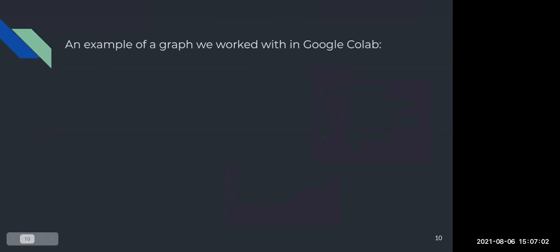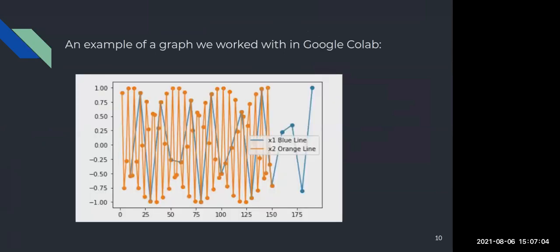This is an example of a graph we work with in Google Colab. The point of making this graph was to see the differences between the orange line and the blue line. Those differences were that the orange line had more points and was more smushed together, and the blue line was more spread out and had less points. That was because of the different inputs we put into the function.